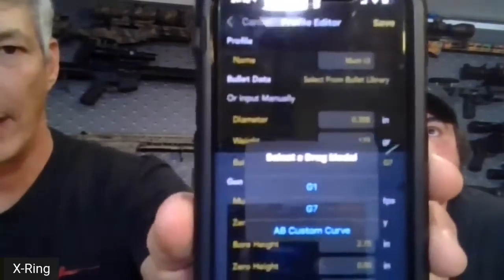140 grain. Okay. Now you've got G1, G7, and AB, Applied Ballistics Custom Curve. You can build your own custom curve. G1 would be, think of it as a non-aerodynamic bullet. Okay. This is the easiest way to keep it in layman's terms, if I were to draw a bullet shaped like this.